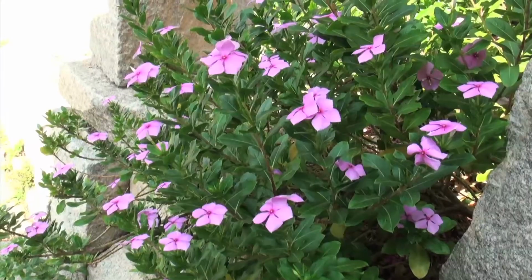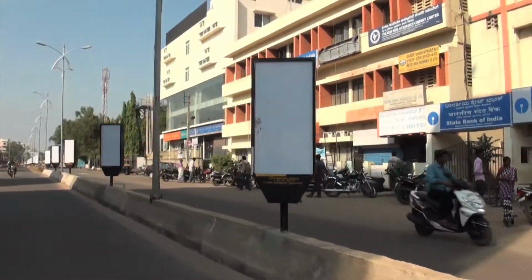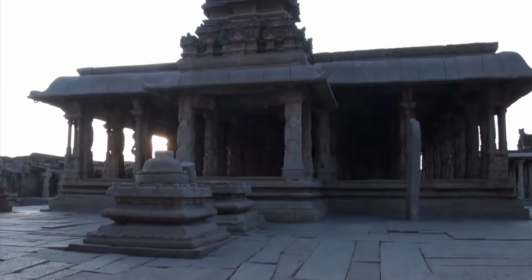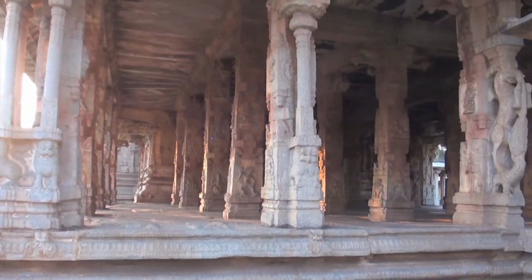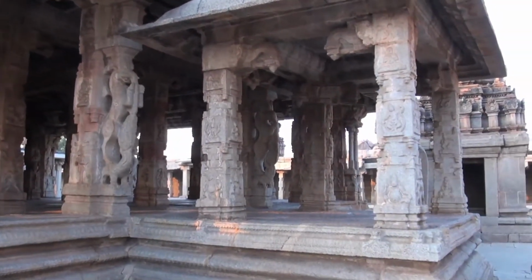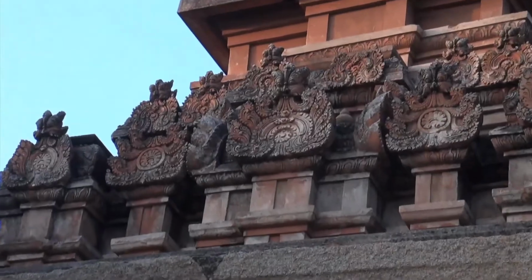After a short lunch break, we are off to the next destination, the lovely Krishna temple. This temple seems to be a must-see sight in Hampi. Wow, look at these carvings. Spectacular. This temple was constructed by Krishnadev Raya in 1513, and the main idol was the Bal Krishna, or Lord Krishna as infant.